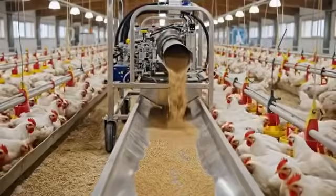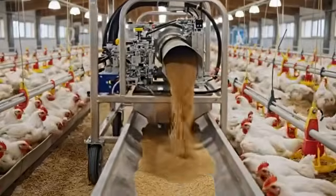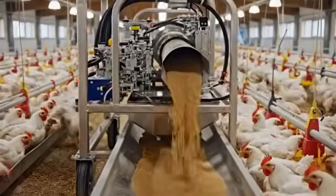A specialized feeding trolley moving automatically down the aisle, distributing grain evenly to every hen. Mechanical hum.